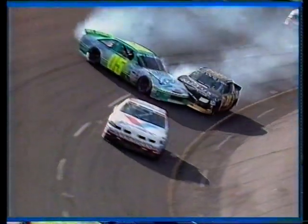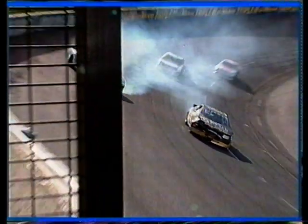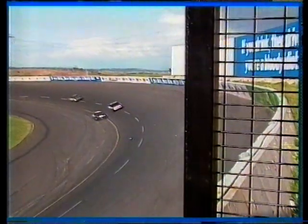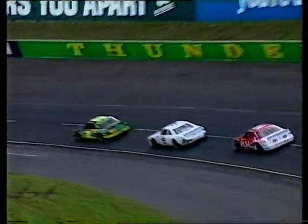Yep, that's exactly what happened, and that was George Elliott that tagged him, knocked him out of the way, and he hit the wall very heavily indeed and was able to slide along and then make his way down pit lane. A guy we haven't given a rap to as yet is Ian Thomas in the number 2 car, Alan. Yes, he's done very, very well, Ian. He's been in the heat of battle here for a long time.